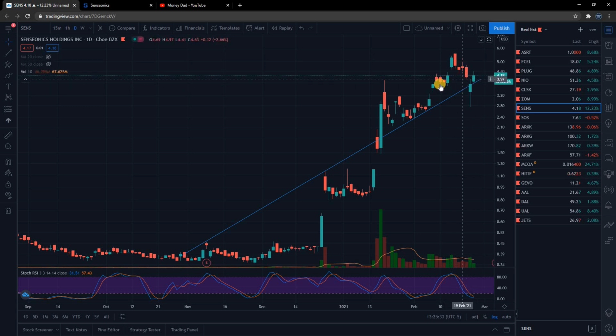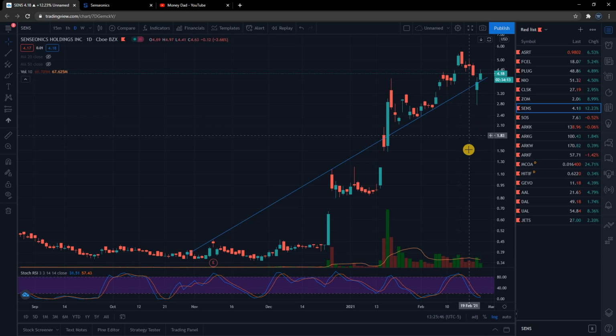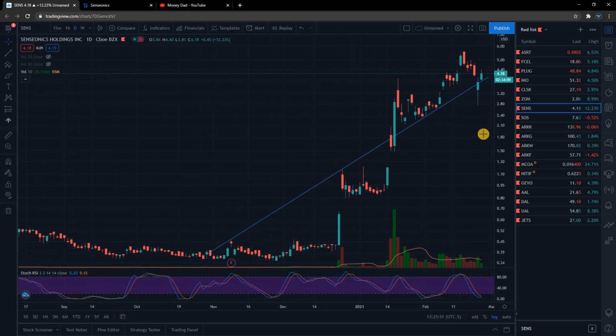So that was pretty nice to be able to make some good money on the run up last time, and then also buy back in at a significantly lower price. So you're either getting more shares for the same money, or you're getting the same shares for a cheaper price, right? Either way you look at it, it's a very good thing. So that's what I've got for Senseonics, guys.